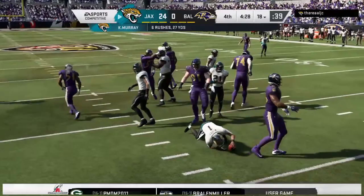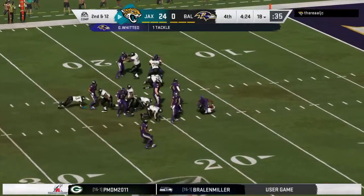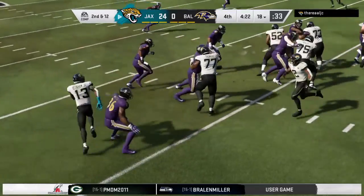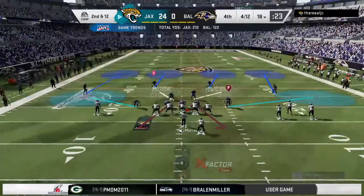Not even a chance to pitch that one as he's swallowed up in the backfield. That's going to go as a loss of 2, and it'll be 2nd down. First play of the drive goes the wrong way. Here's 2nd and 12.